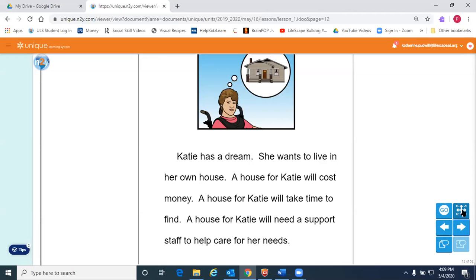Now remember, we said when you're deciding where to live, it takes a long time to think about and plan for what you need. So Katie needs to find a house. It says it'll cost money. Katie needs to decide what her budget is. How much can she spend on her house? And then she needs time to look for a house. She will also need help from staff to help her with her needs, like bathing, dressing, and eating.